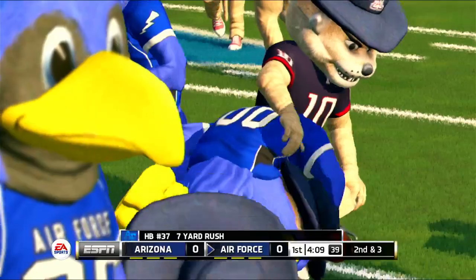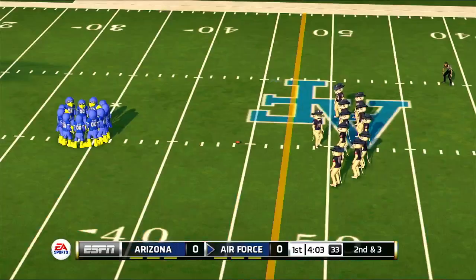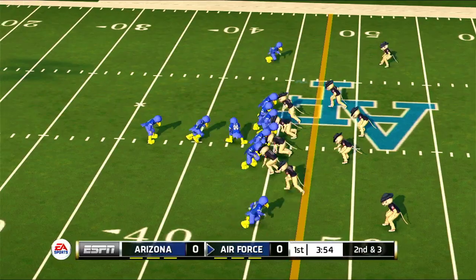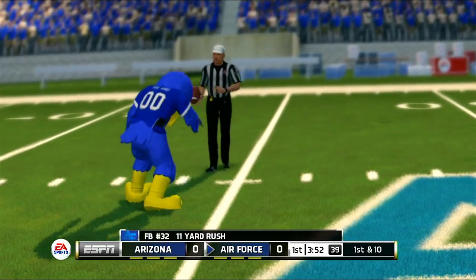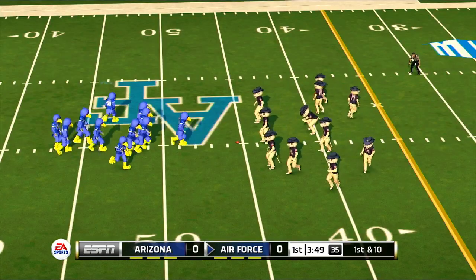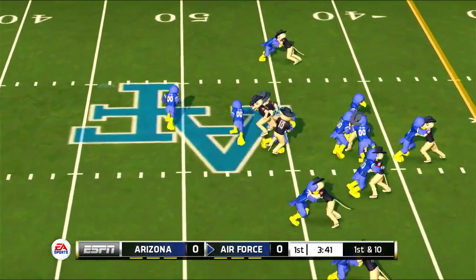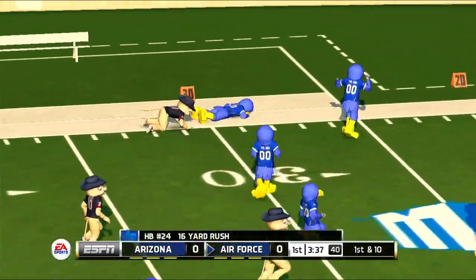Nice run to the outside. Gets out to around the 45. First and 10. Ball on the 45-yard line. And now he pitches it. Gains his way to the 29-yard line.